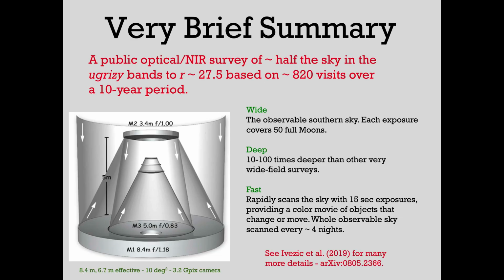And so LSST, if you had to describe what it will do in one sentence, which will be incomplete of course, is that it will give you a public optical / near infrared survey of about half the sky in the UGRIZY bands to great depths, R of about 27.5 for example, based on about 820 visits in total across all the bands over a 10-year period. And it aims to be a survey that is wide, deep, and fast.